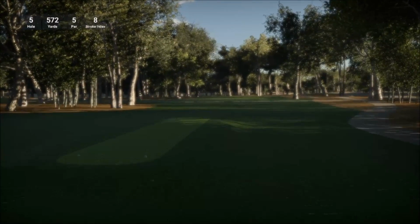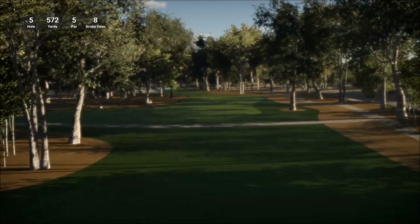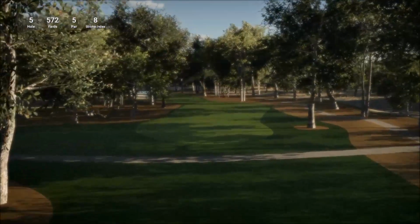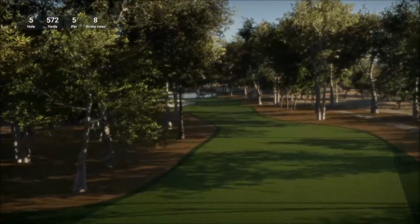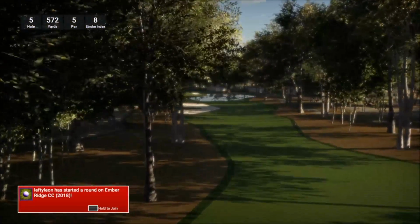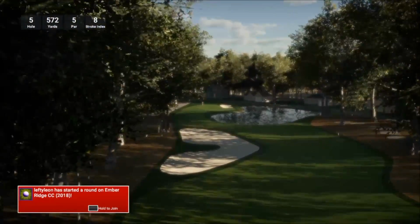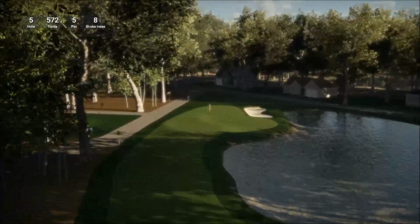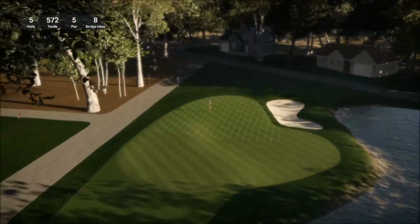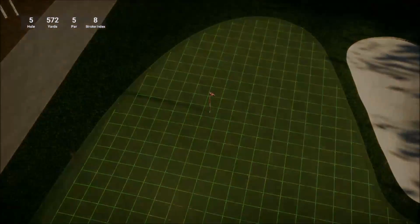Let's move on to hole number 5, which is another par 5. It's playing 572 yards, and it is a stroke index 8. But wow, guys, this course looks absolutely stunning, by the way. Absolutely stunning. Really enjoying this course. We are blessed with fantastic designers out there, guys, who give us courses for free. Pin is off centre towards the left hand side.